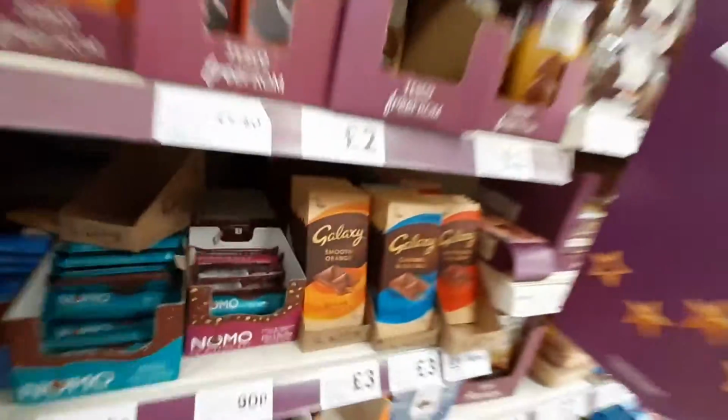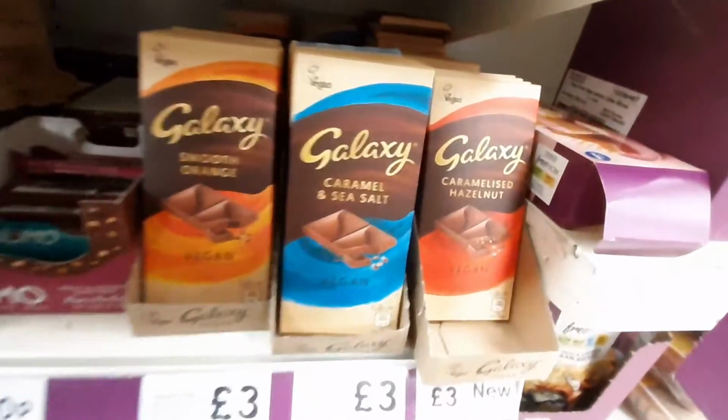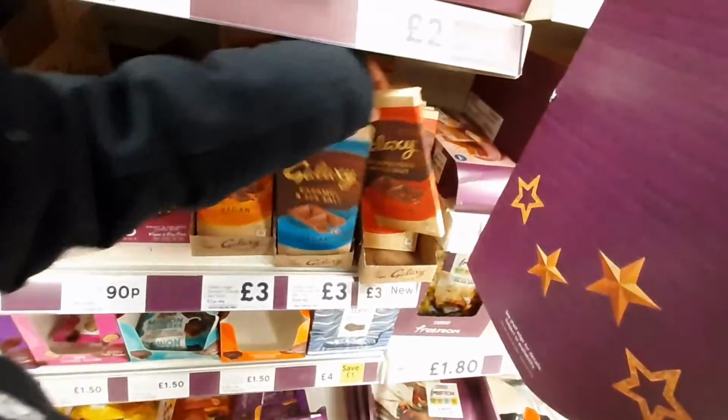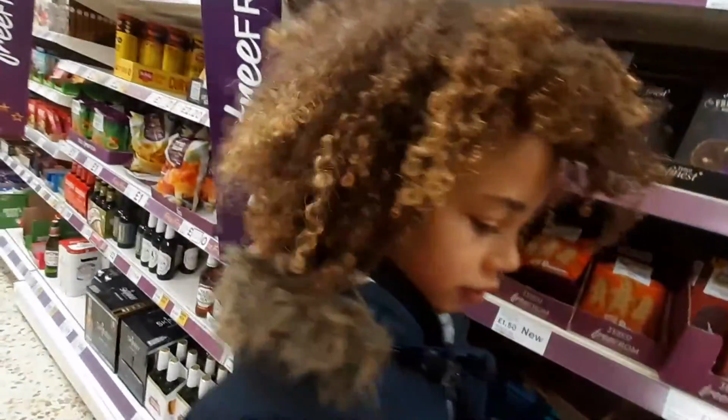So these gingerbread, we were having a look to see if they had sugar in, because we do get the baby gingerbread sometimes. They're like an organic one, and they're naturally sweetened with apple juice, but they have glucose syrup in, so we decided against them.